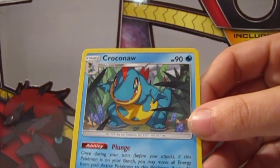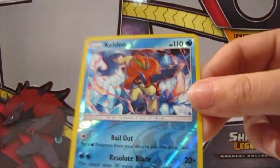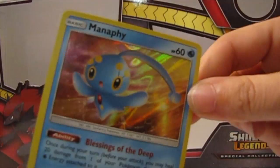I don't know what to say. I already said stuff about this card, so goodbye. Another Keldeo. Oh, this one's shiny though. Nice. Another Manaphy. Why are they giving me the same ones again?